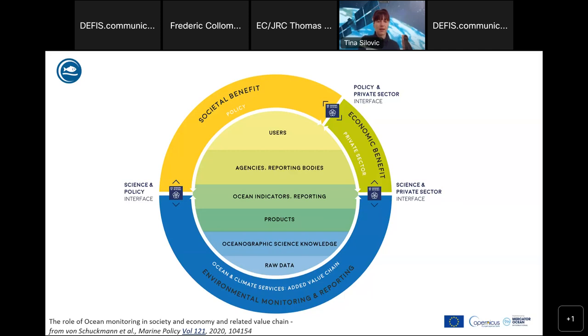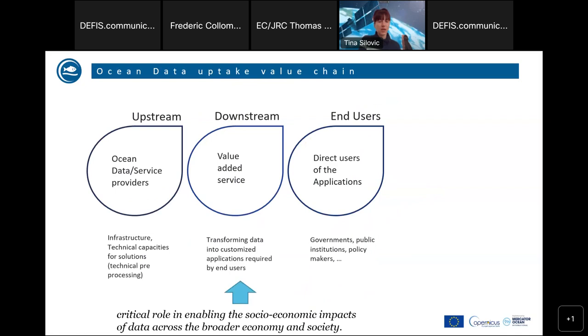Next slide, please. To explain a bit more about this value chain in ocean data uptake, we have the upstream, downstream, and end user parts. The upstream part is where the Copernicus Marine Service is. It's not only the service: you have the raw data, and you need infrastructure and technical capacities for pre-processing of the data. Mercator Ocean International is basically the implementer, helping to turn this data into something that can be used by other users.